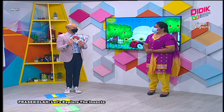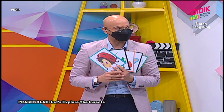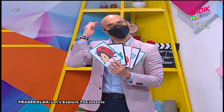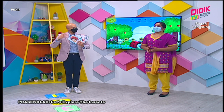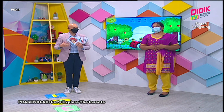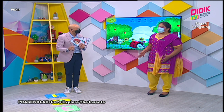And I think there's something new that I learned today: the parts of an insect. There are 3 main parts. If I try to remember, the first one is the head. And then it goes to the middle part, the thorax. And then the bottom part is called the abdomen.